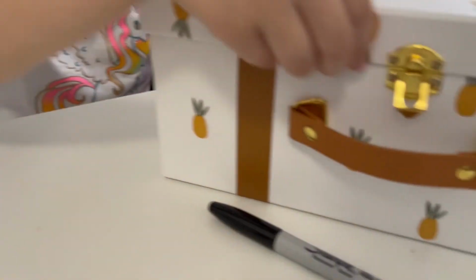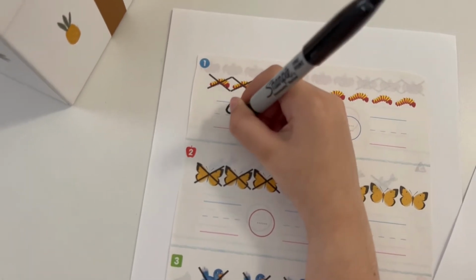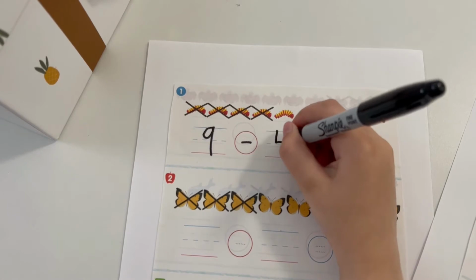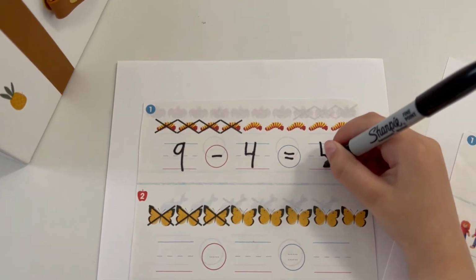Let's find what's in the other one. Another math equation. There are 9 caterpillars. 9 is 4 caterpillars. Equal 5 caterpillars.